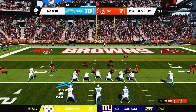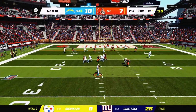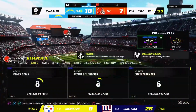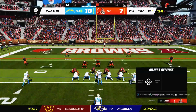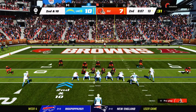1st and 10. Now it's Herbert. And a dangerous throw there, incomplete. He threw that into coverage. It was nearly intercepted. An incomplete pass on 1st down. That leads to a 2nd and 10.